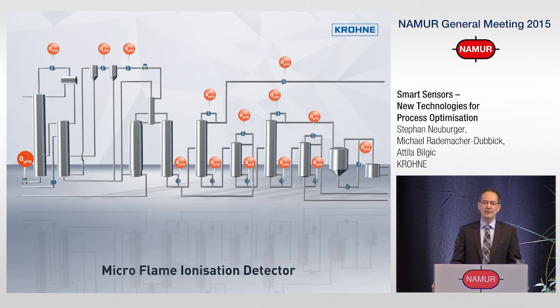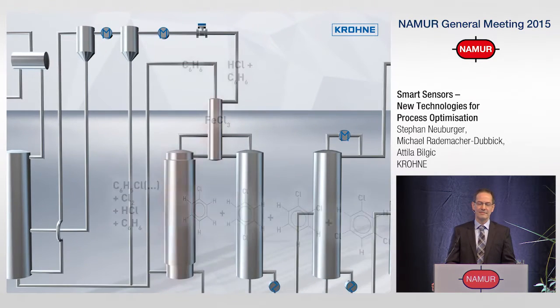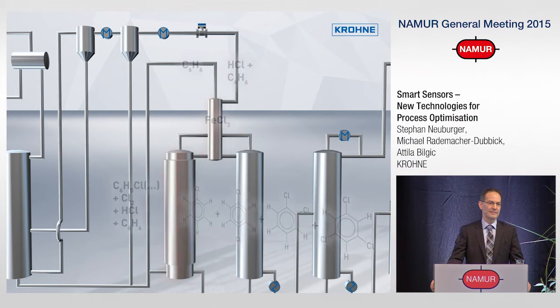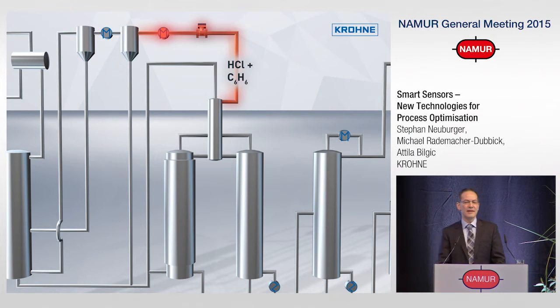It is not the only analysis technology that can be miniaturized. I will show you another research project by the example of the chlorobenzene synthesis. The main product, chlorobenzene, is formed in the main reactor and in the secondary reactor downstream. Non-converted benzene and the hydrogen chloride formed are returned from the reactors and separated in the separators. We obviously don't want chlorobenzenes to be returned here.